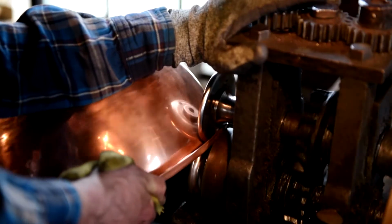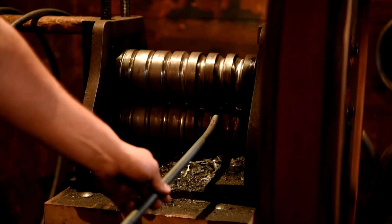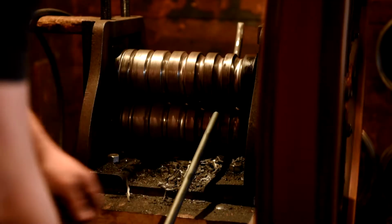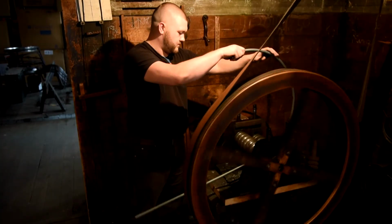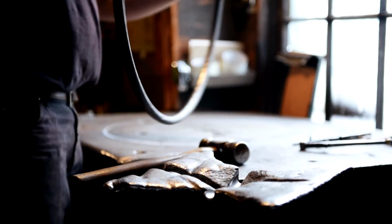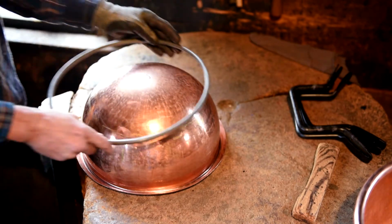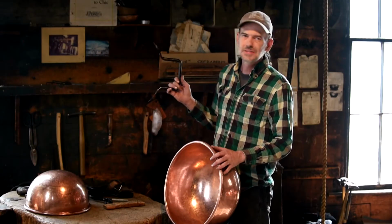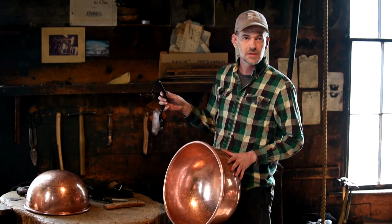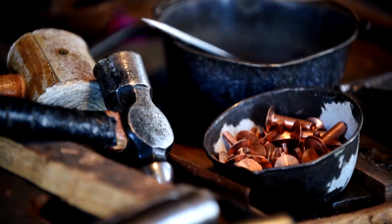Upstairs, the lip of the kettle is prepared for the iron reinforcement rod. The rod is fed into a machine that bends it into a circle. It's hammered to close the circle and true the rod. Then it's added to the kettle. This is the handle we made on the forge downstairs earlier, and we're going to attach it to the candy kettle with copper rivets.